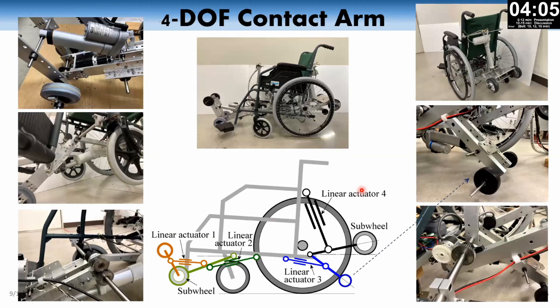This is a picture of the wheelchair. Next, I would like to present an outline of the 4 degrees of freedom contact arm mechanism. The base body is a standard wheelchair like this. For this body, four linear actuators are installed. This is the first actuator. These are the second actuator, third actuator and fourth actuator. The left side picture shows the front mechanism in detail. This is the subwheel. This is the second actuator. And the right side picture shows the rear mechanism in detail.